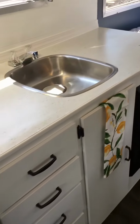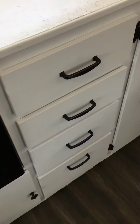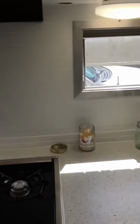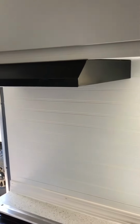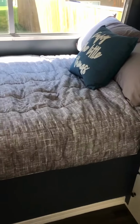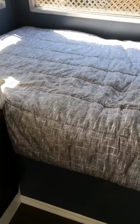We got these off Amazon, lots of storage, redid the backsplash, repainted the shroud over the oven. Everything's fully functional, all the lights are wired. So we got a custom bed that fits exactly in the space. It's actually slightly larger, but it squishes, so it's perfect.